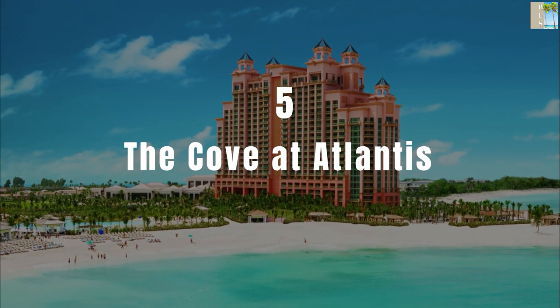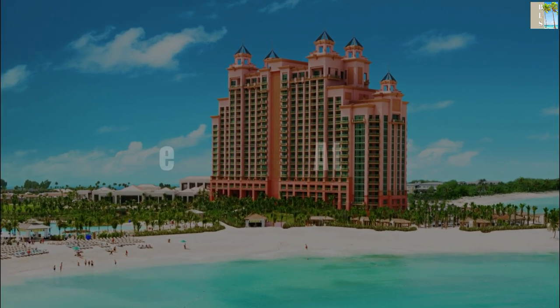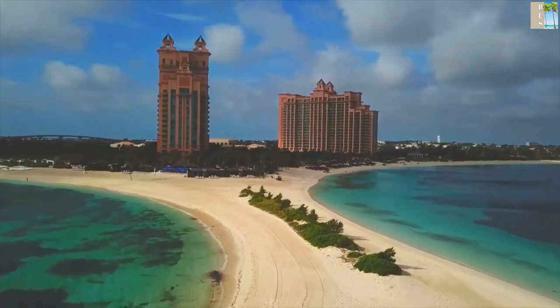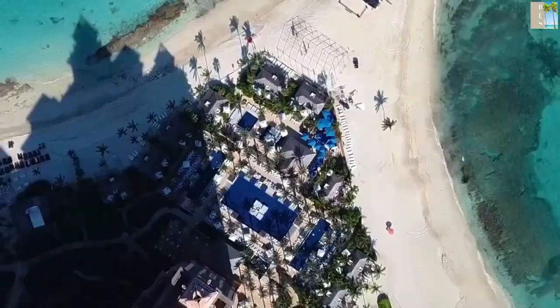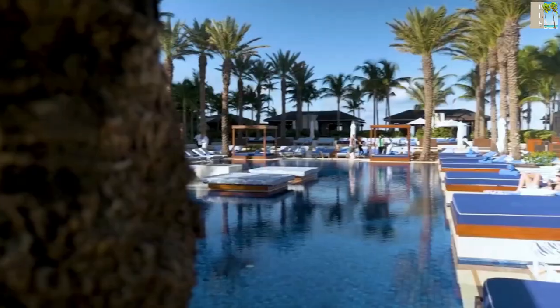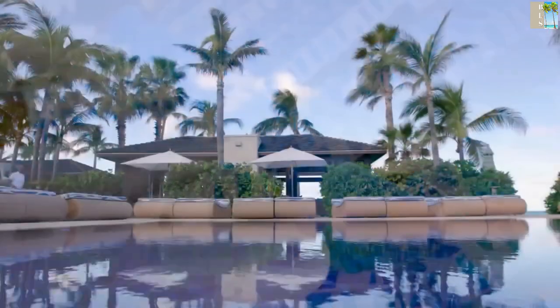The Cove at Atlantis. Featuring luxury oceanfront suites, this Atlantis resort area includes its own large outdoor pool facility just for adults and a private beach area. A selection of dining and gaming options is also available.